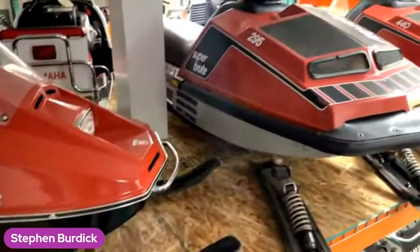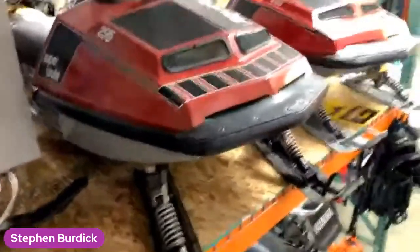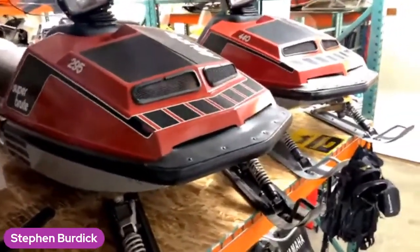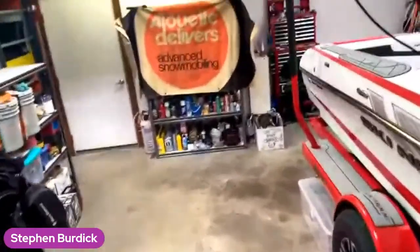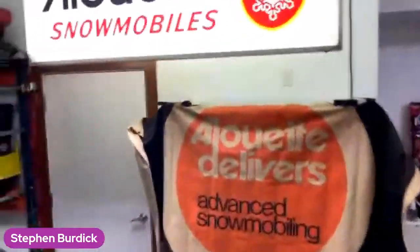Yeah. And I've got all three versions of the Super Brute from Alouette. So I've got a 295, a 340, and a 440. Also have a bunch of snowmobile memorabilia that goes along with this stuff. So a double-sided lighted sign from Alouette.